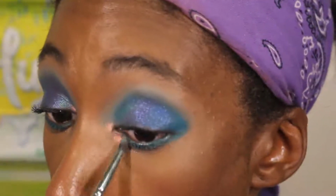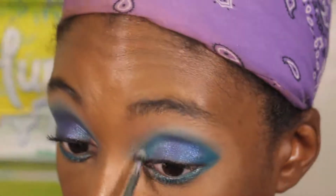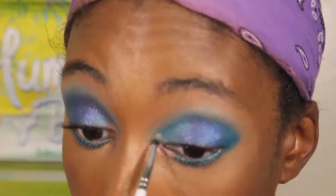Pack a little bit more down here, just so I feel like this color can truly be represented.